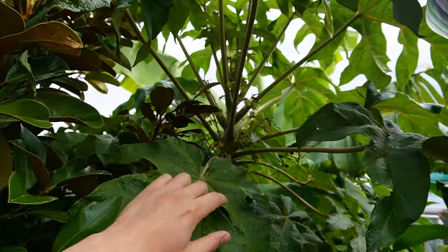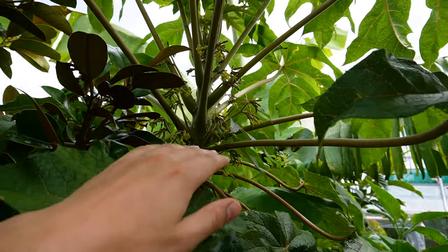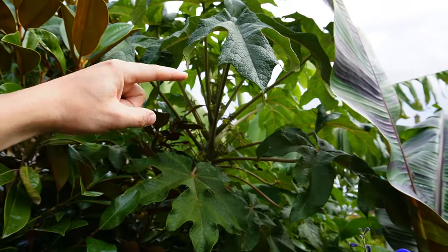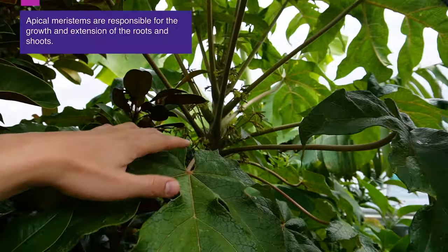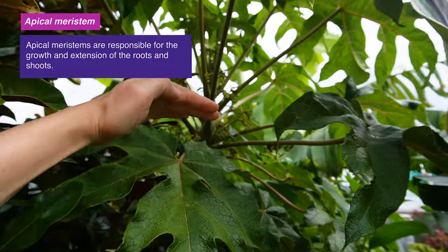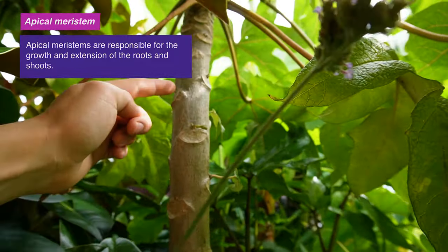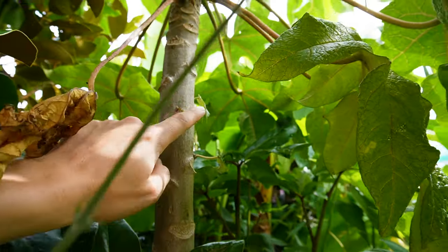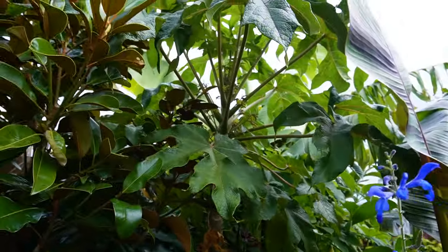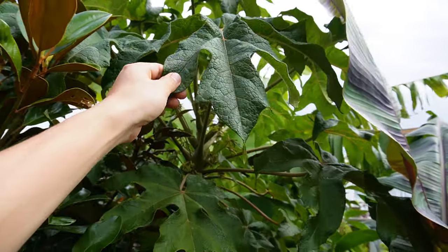Now, if you want this to form into a multi-branched tree, you just cut the top off, which is known as the apical meristem or the dominant meristem. That's the dominant growing point. If you remove that, then it will send out side shoots from the axillary buds here. And then you'll have a nice branching tree. Growing papaya trees from seed is really easy.